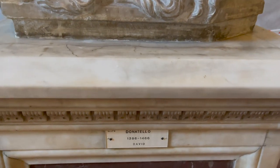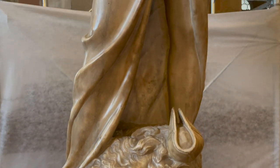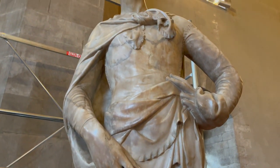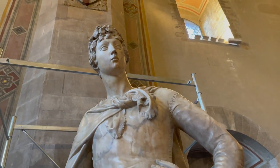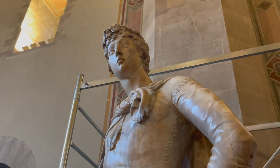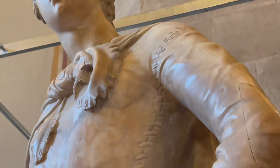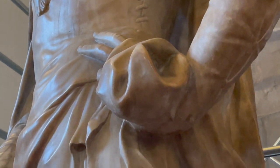This is Donatello's Marble David, which he completed 30 years prior to the bronze sculpture. It was originally commissioned to be part of the structure of the Florence Cathedral, but it was too small when it was finished. So it was placed outside for the next 7 years instead. Then it took a tour of pretty much all the buildings that are now the most important museums in Florence today, finally settling in its final home where it stands today.